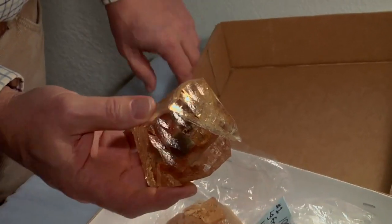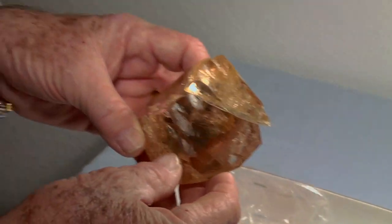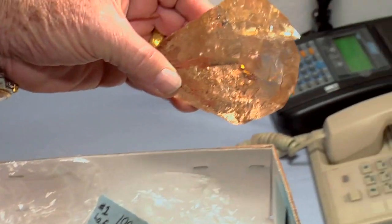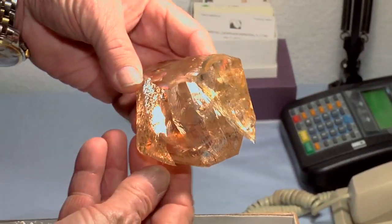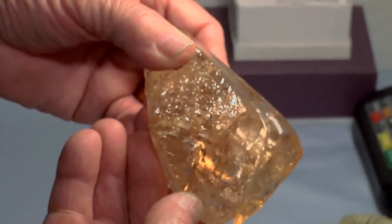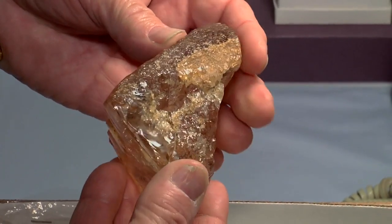Ooh, and you can see, look at this. The beauty of that. It's got this refraction with the colors. Yeah. Holy cow. It's very unusual because of the etching. Oh, it's fabulous. And every piece out of the pocket shows similar etching. Yeah, it's totally etched all the way around here.